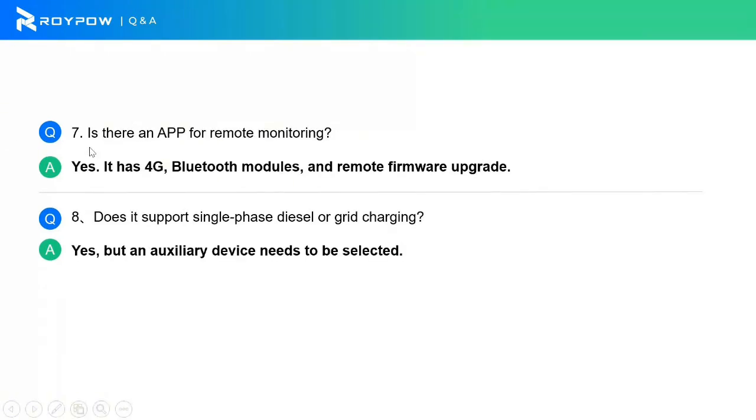Question 7. Is there an app for remote monitoring? Because we have 4G and Bluetooth modules inside, we can monitor the data in real time. Also, we can do remote firmware upgrades. Question 8. Does it support single-phase DG or grid charging? Our equipment supports single-phase DG and power grid charging, but you need to buy an auxiliary device.